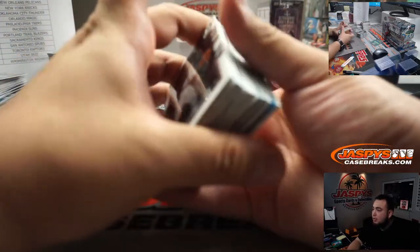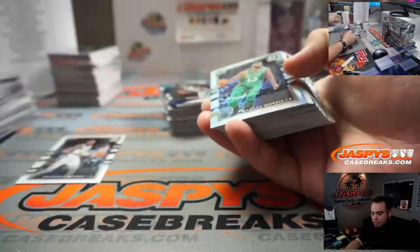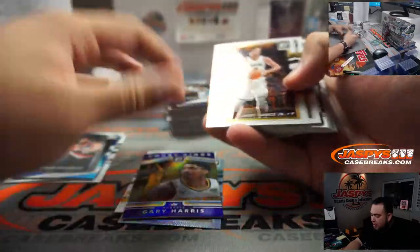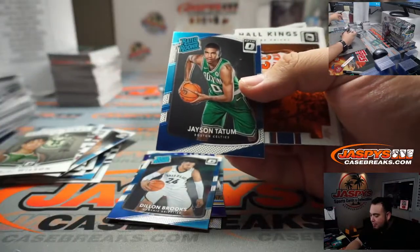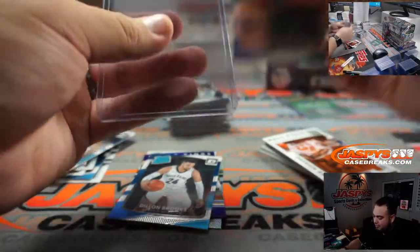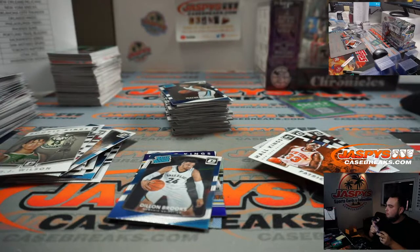Alrighty, guys. Let's pull some nice rookies. And there's the auto. Maurice Taylor, Clippers. Going to Kim. LeBron James base. Gary Harris, purple. Dylan Brooks. And we got a Tatum. Very nice. Rated rookie. Boston Celtics going to Amber. Tatum. That wasn't a rat.